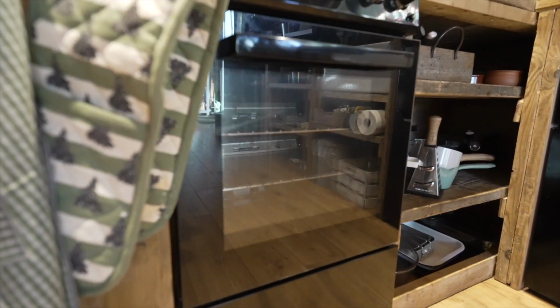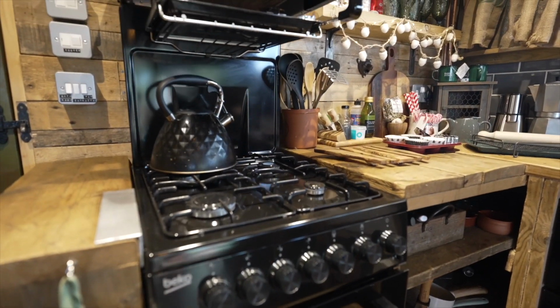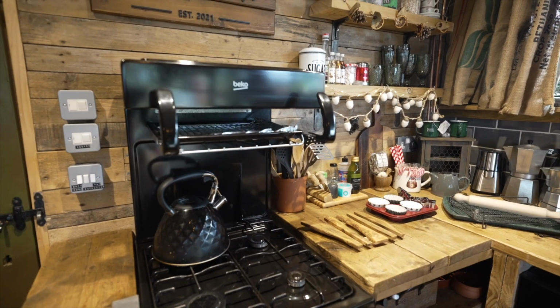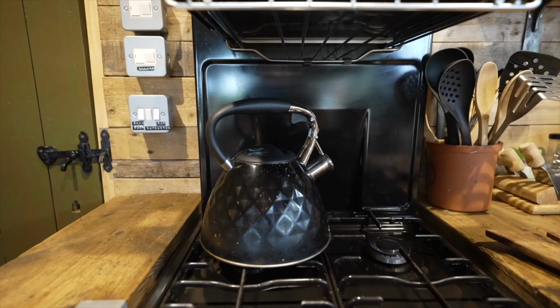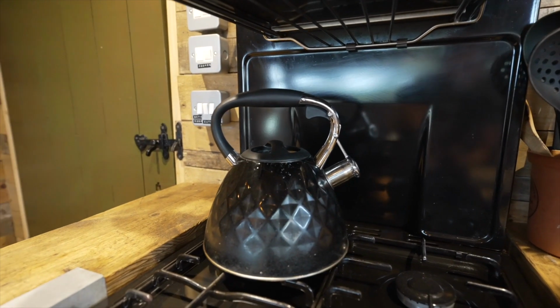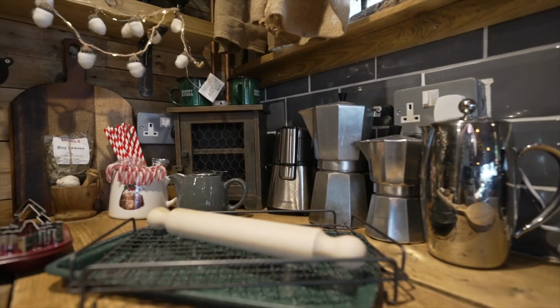With the cooker and stove, this is very much LPG gas, which is fed in from outside, as well as the hot water for the kitchen, which is also heated by LPG gas. So you've got a nice grill here as well. These are actually incredibly difficult to find now in terms of an LPG version with this top level to have the grill, and then a hob for boiling the kettle. So everything you could really want in a kitchen.